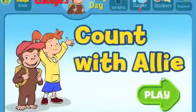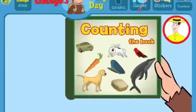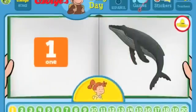Count with Allie. Click the green button to start. Let's join Allie and help George read some numbers. Click on me and we'll count together. Click a number below to go to a different page.